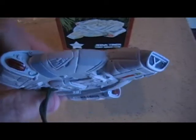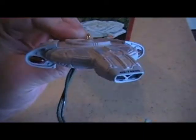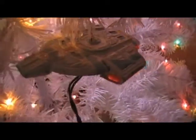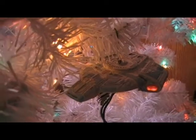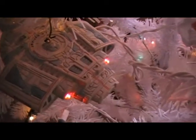So that being said, we'll go ahead and put her on a tree, light her up, and I'll show you guys what she does. Okay, so we got her on a tree. Got her lit up. It's pretty cool. You can see the nacelles light, the fronts of the nacelles, and they have the flashing lights on the back. The engines are lit.